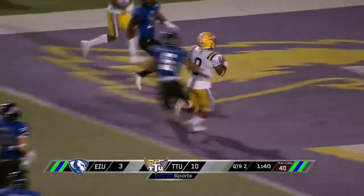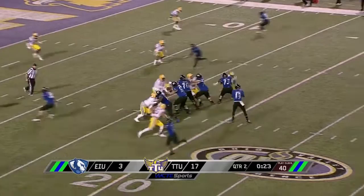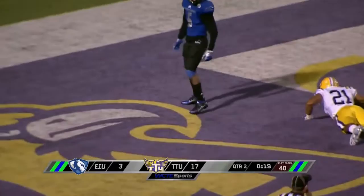The no huddle did catch him off guard, I believe. It caught him off guard, and what you do in that situation, you're not a no huddle team, you call a timeout. Blitz by the Golden Eagles, and they're able to beat it and get to the end zone. You know, all you can say there, just a really nice throw and catch right there.